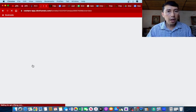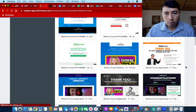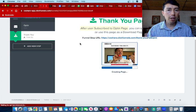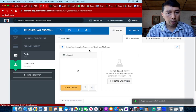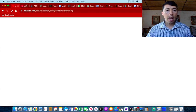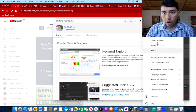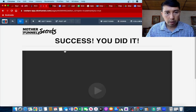inside of the thank you page, it's important to put like a video. And if you can record your own video, that will be awesome, because people are going to know that you are promoting the product. So I'm going to click on edit page, and I'm going to show you how you can add a video from YouTube. So I'm going to go to my YouTube account, my YouTube Studio, because I'm going to put my own video. So let me click here.